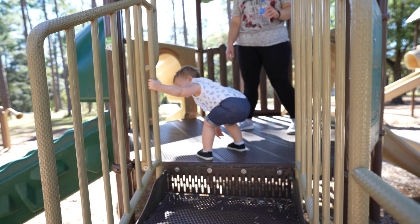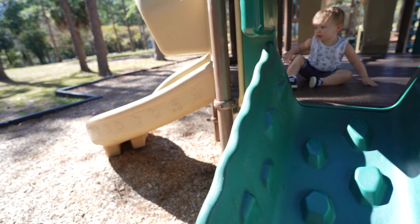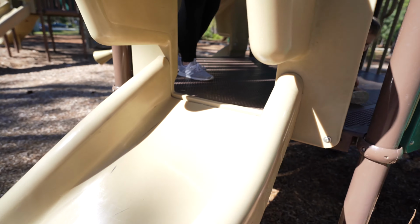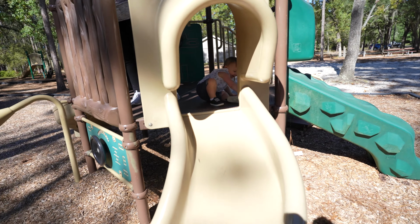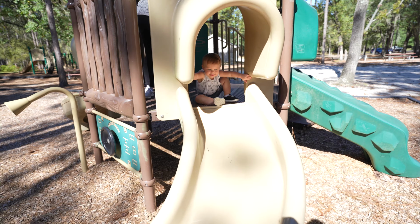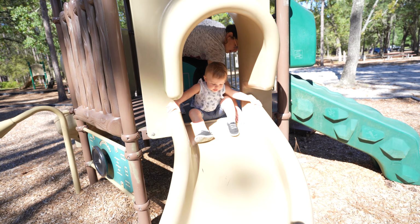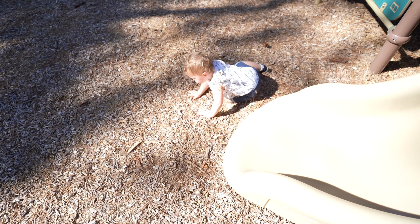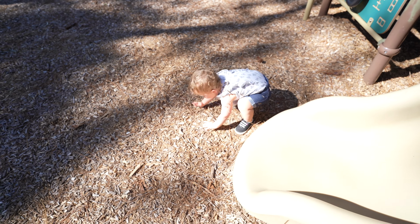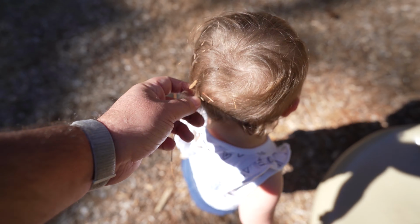Cool. Awesome. Which way do you want to go, baby? Do you want to go down the slide? Come on, Bubba. You want to come down this slide? Yeah. Come on, scoot, scoot, scoot. That's really warm. Woo! Yay! You all right, Bubba? You want to do it again?